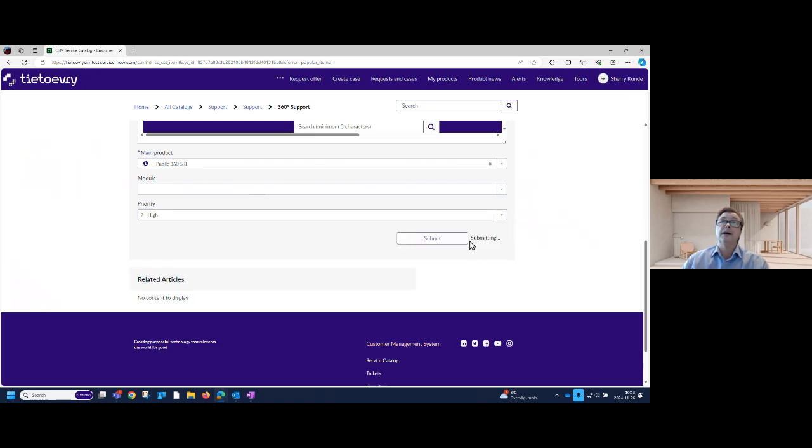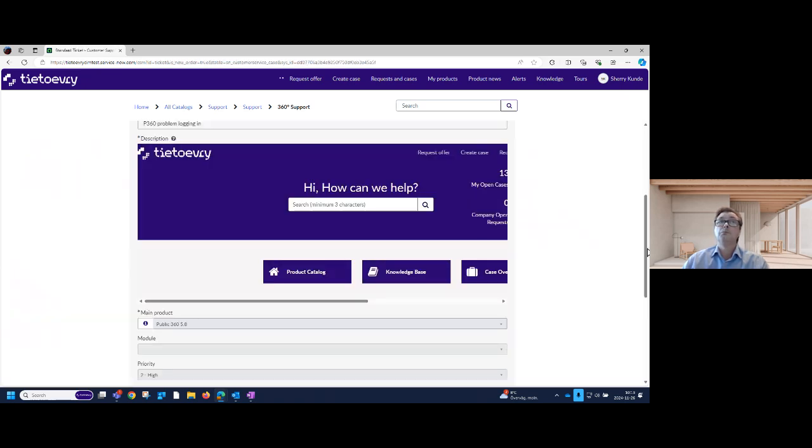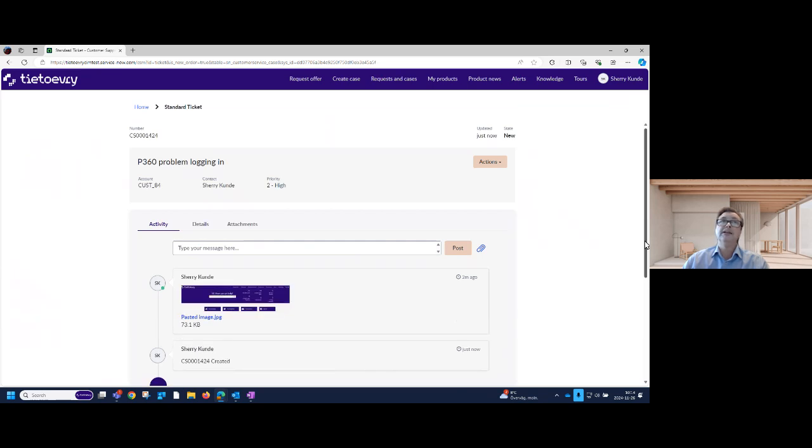Then we press submit, and you will immediately be presented with this screen. You will also have an email sent to you with the information that this case has been created. But as you can see here, you get the ticket number, you get the priority. You can also here add attachments or add additional information if you forgot to add something. And of course, you can also add attachments here.